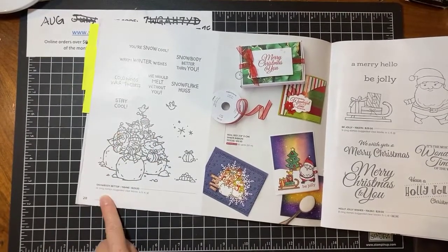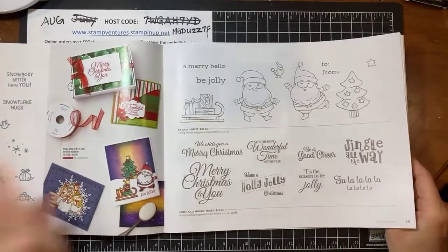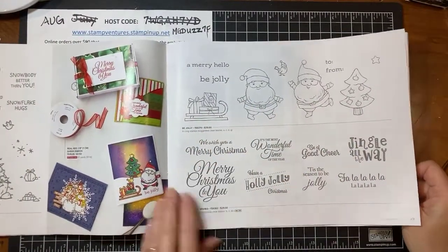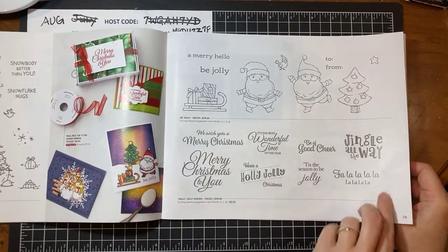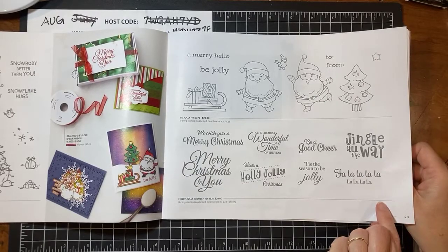There's a pack of snowmen, Snowbody Better, and some cute snowmen and tree and sled to color in, some great fun Christmas wishes with lots of different fonts, interesting kinds of fonts too, not just your standard.